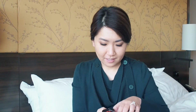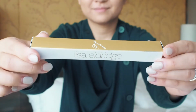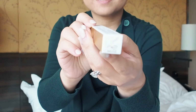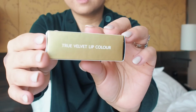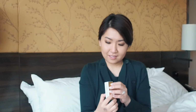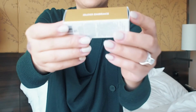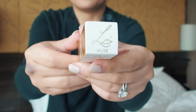So in this lip kit, there is the Enhance and Define Lip Pencil. And this is in the color Muse. So this whole kit will be in the color Velvet Muse. Then it also comes with the True Velvet lip color in Velvet Muse. The Gloss Embrace, also in the Muse color.